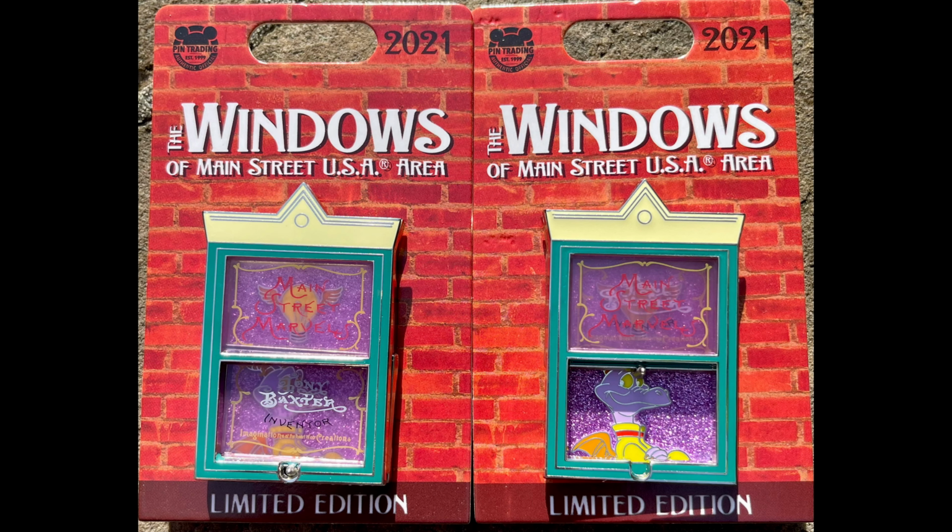All right, now for the new pin releases this week at Disney Parks. Like I said, there were a ton of them. First, we'll start off with Walt Disney World. The exclusive on the East Coast is the next Windows of Main Street USA pin. And this one features Tony Baxter and Figment. The window slides up to reveal Figment on the inside with glitter purple embellishments in the background. Limited edition 3,000, retail price $19.99. And all of these pins that I'm mentioning released on Tuesday, August 17th. And again, this is the Alternating Coast collection, so this month is in Florida.